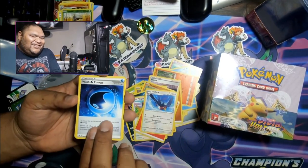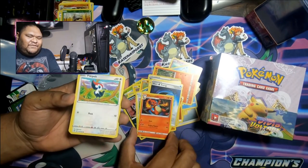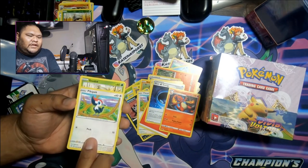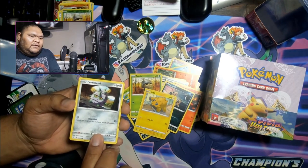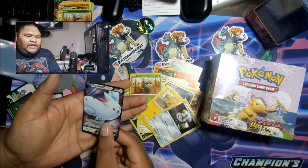We got Squirtle. We got Water Energy. Charmeleon. Even the reverse holo Charizard is going for a lot too. We got Picky Pecky. We got Sizzlipede. We got Sandile. We got Joltik. Feral Seed, oh, no Amazing Rare. We got Kakuna. Oh, Togekiss V, we don't have this one.